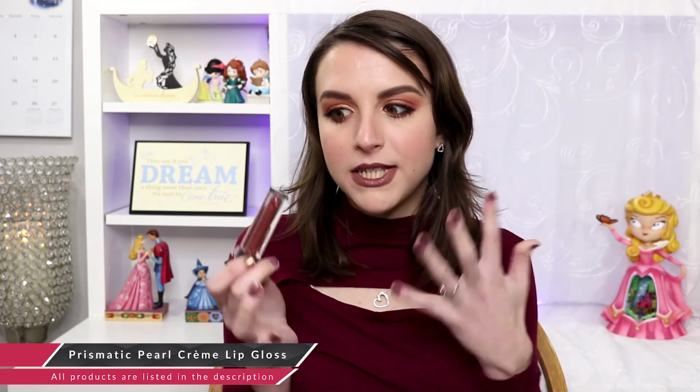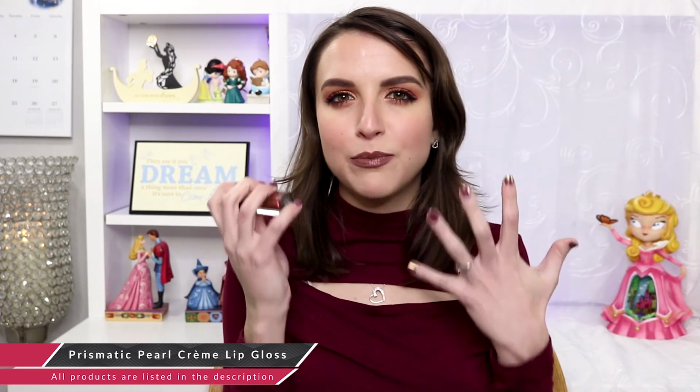These are a lot more metallic, a lot more high shine, they're sparkle, so very different than the Too Faced one, which is more of a natural gloss. If you love sparkly lip glosses and want something nourishing that's got good ingredients, Bite is known for having better ingredients in their products, and then you should check these out.